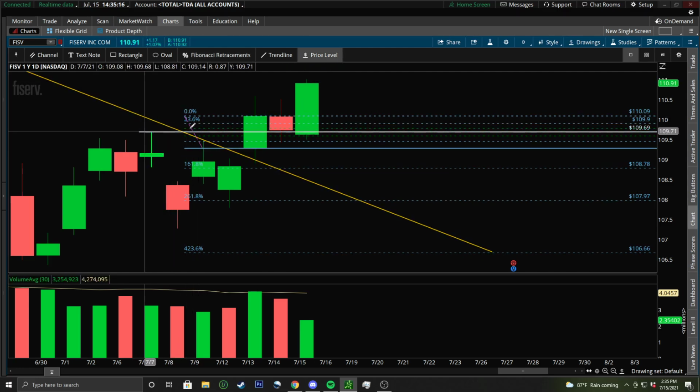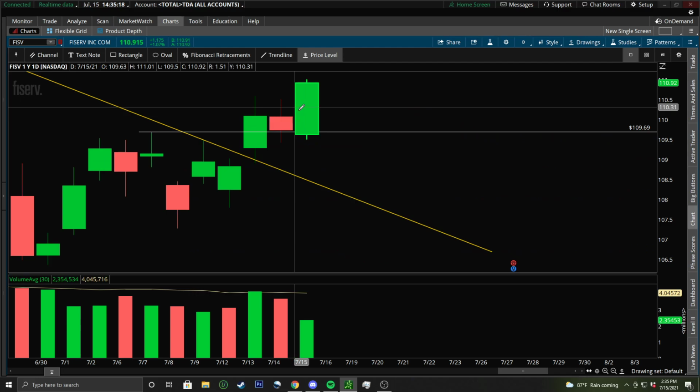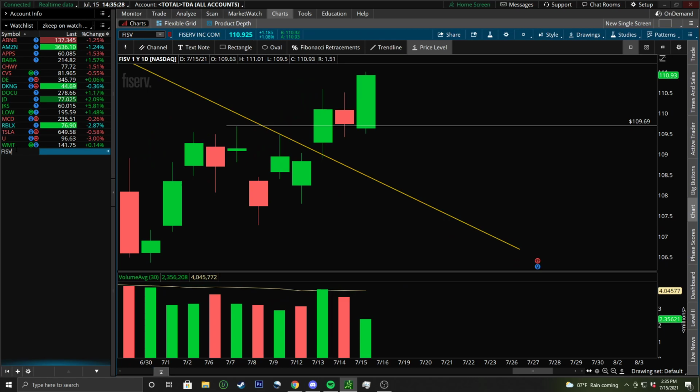Looks like Fiserv is a really good swing. This is the confirming candle, so Fiserv would actually be a pretty good one. If someone wants to type up a trade plan for that, feel free to. I'll probably come back to that and see what's up. Let me add that to my little list here, so we can go back to that.